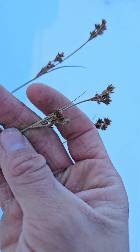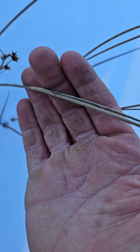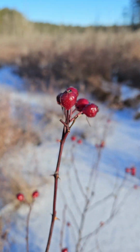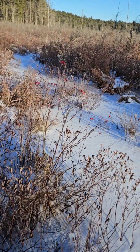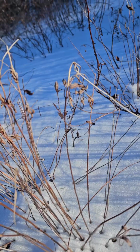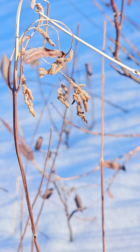Looking beautiful. Jointed rush, maybe. Maybe. That's a swamp rose right there. Fern. This one will be on iNaturalist. Look at that. That thing's weird.